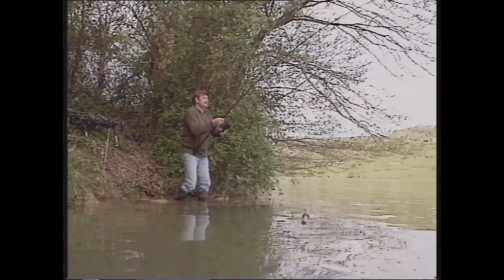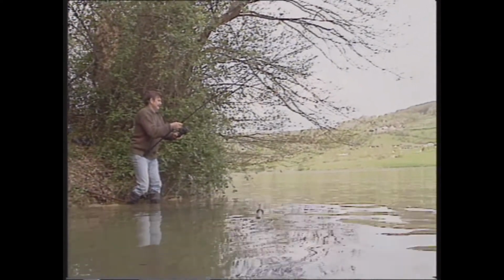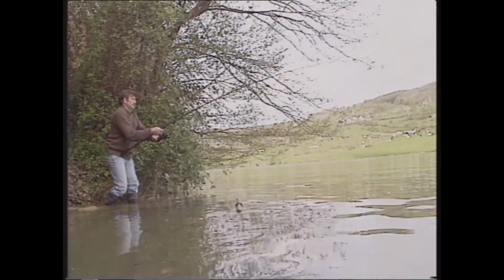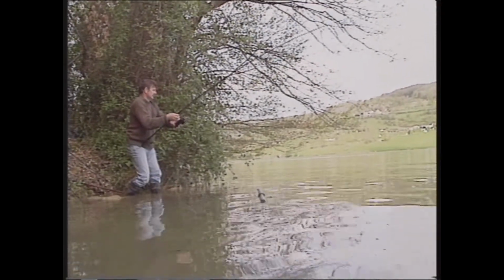It's not a bad fish, it's certainly over 20. Initially the fish made two fast, short runs, taking about 30 yards of line, after which it was a dogged fight all the way back to the margins.